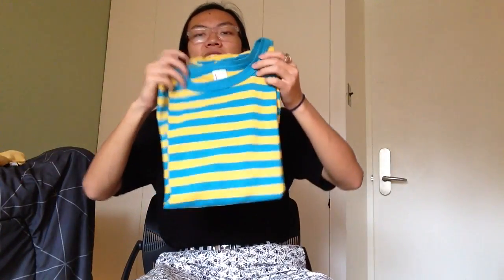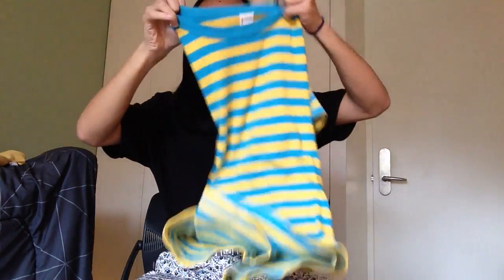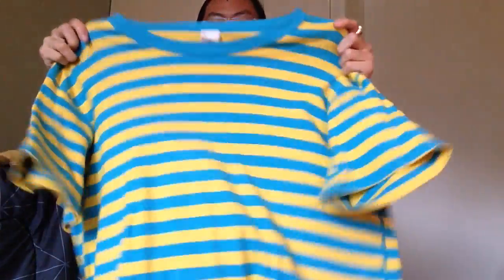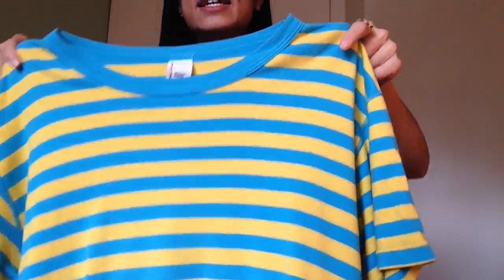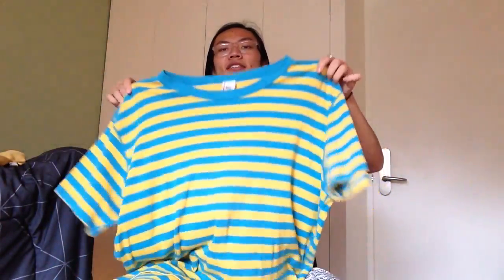Alright, so for this last outfit, over the summer I got really into the color yellow. So I tried to experiment with as many yellow things as I could find. So here's one of my most worn t-shirts. It's this men's extra large light blue and yellow striped tee. I usually wear a smaller medium, so this thing's huge on me, but I kind of like the oversized look. It reminds me of the Guess ASAP one.